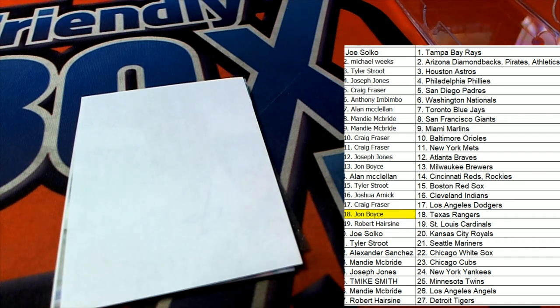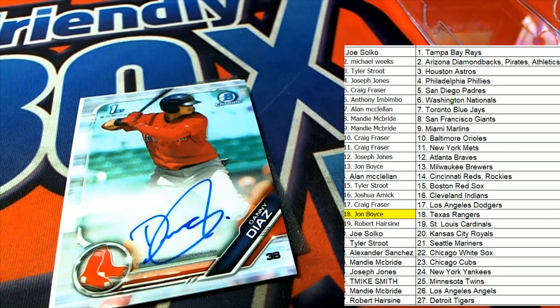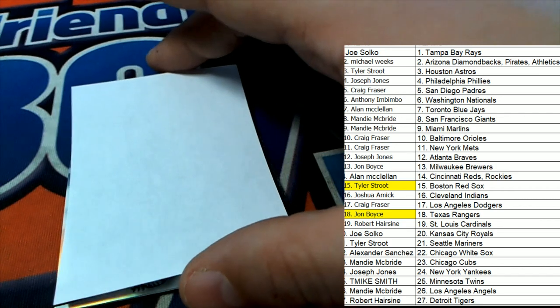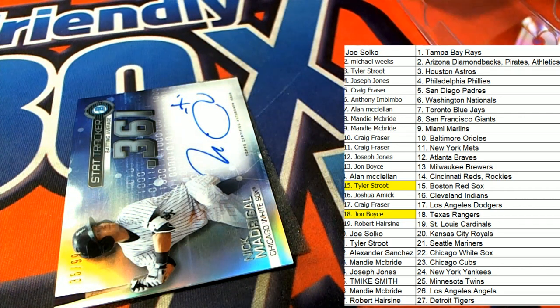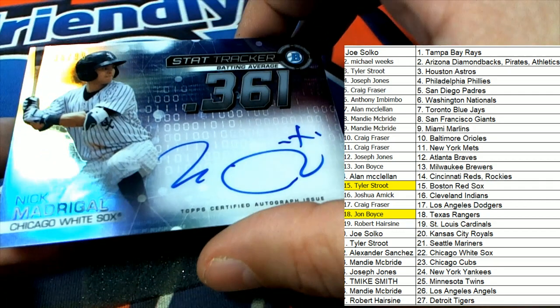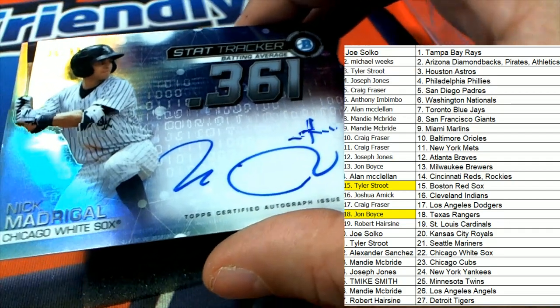The next hit, hit number two. Red Sox auto. Tyler S. pulls one down. Let's see some color. Let's see something really rare and amazing. Oh. Oh, my. Well, we asked for it. What do they say? Ask and ye shall receive, right? Ask and ye shall receive.